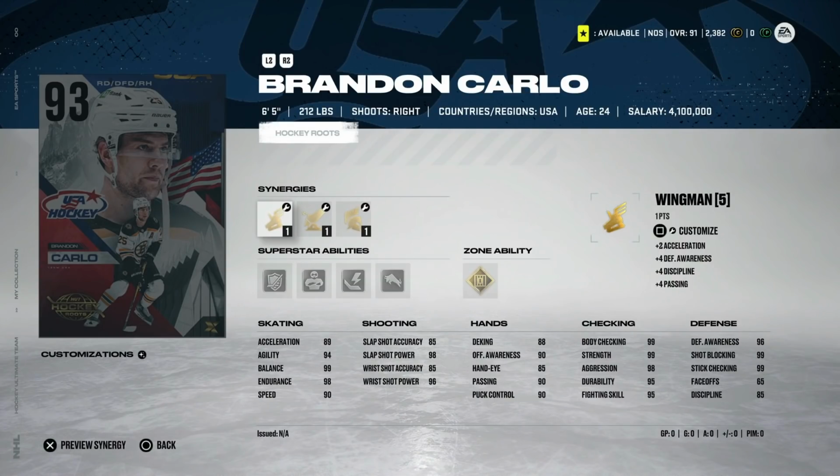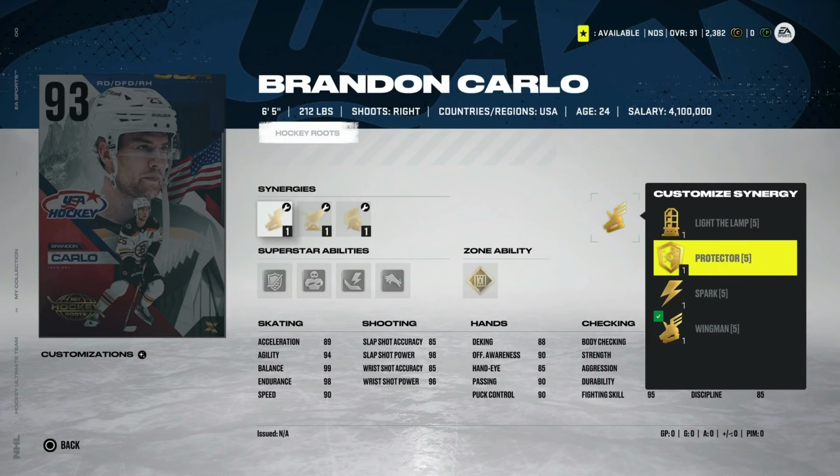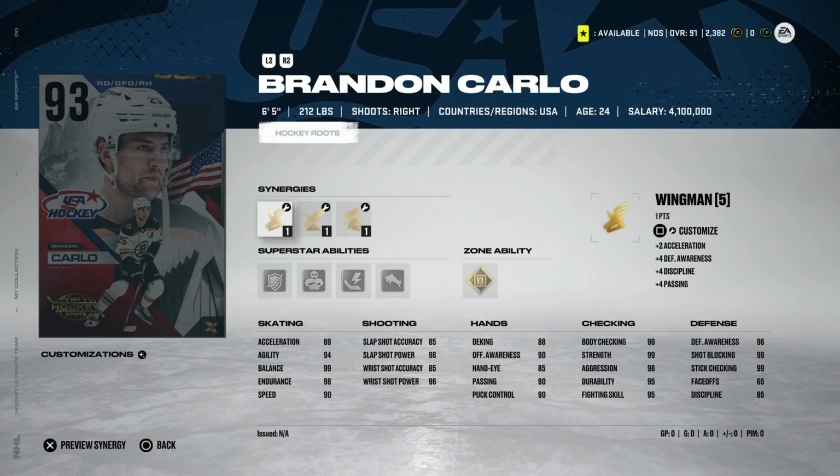Right-handed defensemen, we'll start with number 3. It's the 93 Brendan CARLO. Has spark to get his acceleration up to 91. Also his booming shot to help out his agility. And then Gladiator as well.